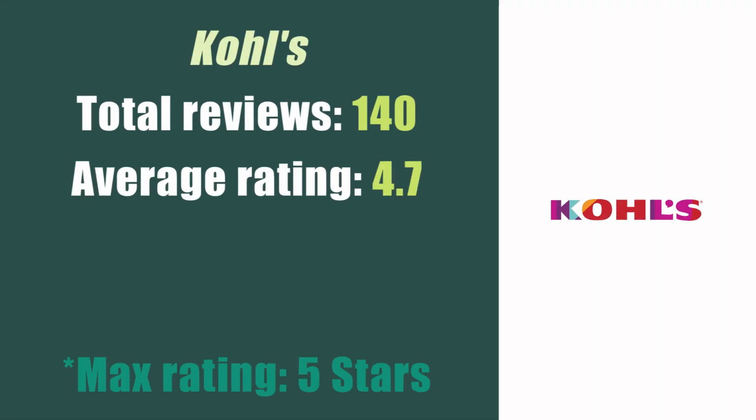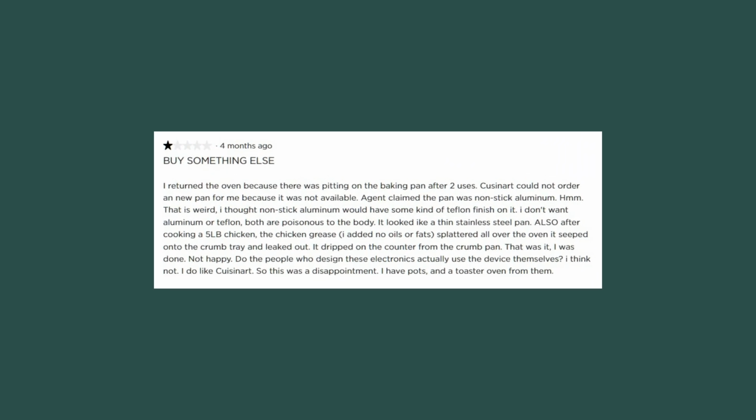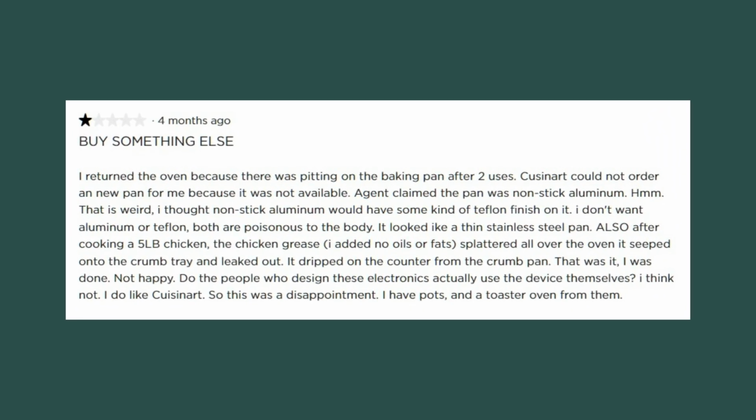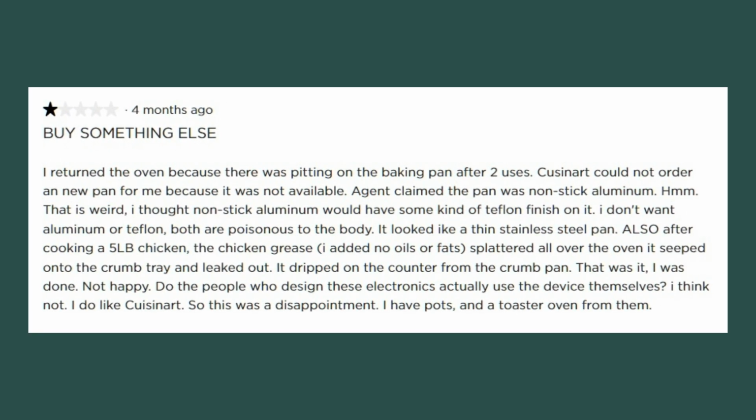Kohl's has 140 reviews with a 4.7 average rating. The primary critical review comes from Elburn Girl. I returned the oven because there was pitting on the baking pan after 2 uses. CUISINART could not order a new pan for me because it was not available. Agent claimed the pan was non-stick aluminum.